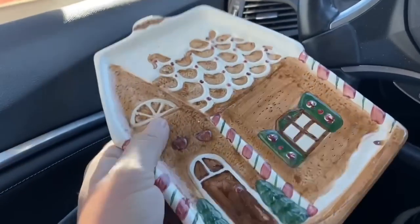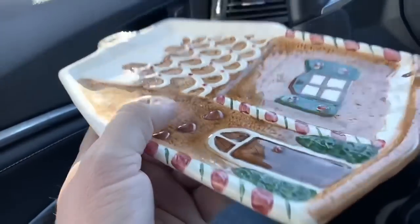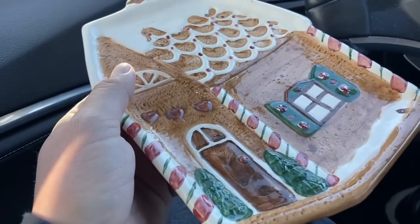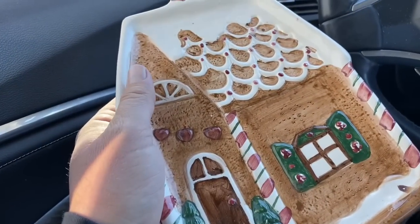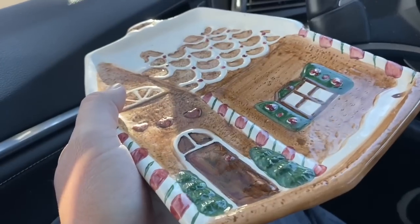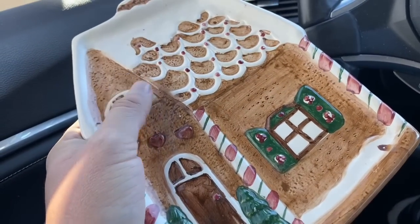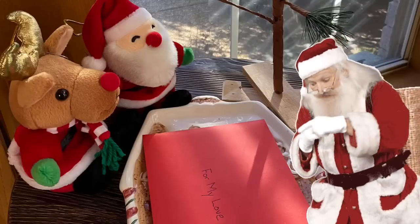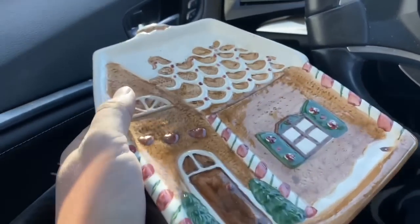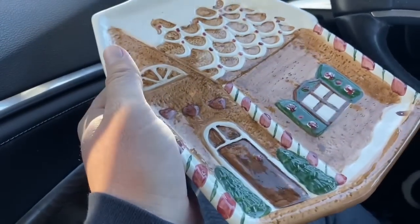Okay, so Nicole loves gingerbread houses, gingerbread people, that sort of thing. So I saw this little ceramic plate, and I actually have a wad of cash I'm giving her for Christmas. I'm going to put the cash on the plate and serve her some cash on a gingerbread platter. Rather than just giving her money in an envelope, I'm going to lay the envelope with the cash in it on the gingerbread plate here. Then I'm going to wrap it all up and give it to her.